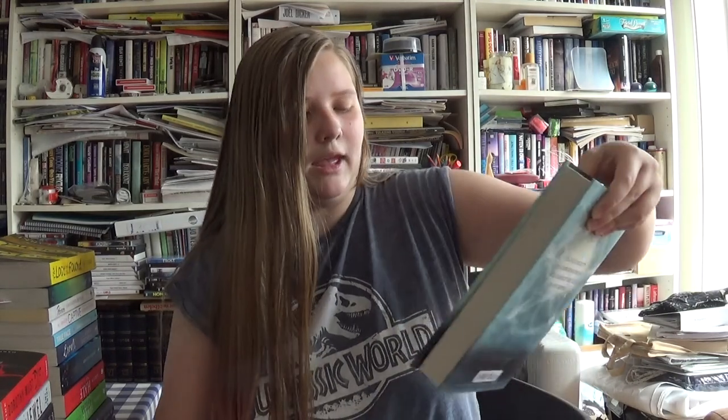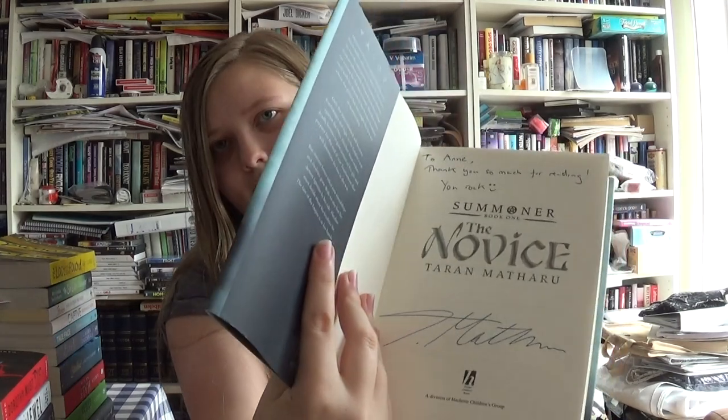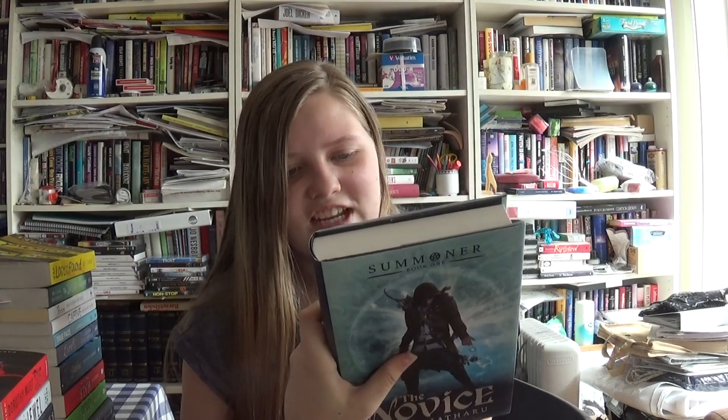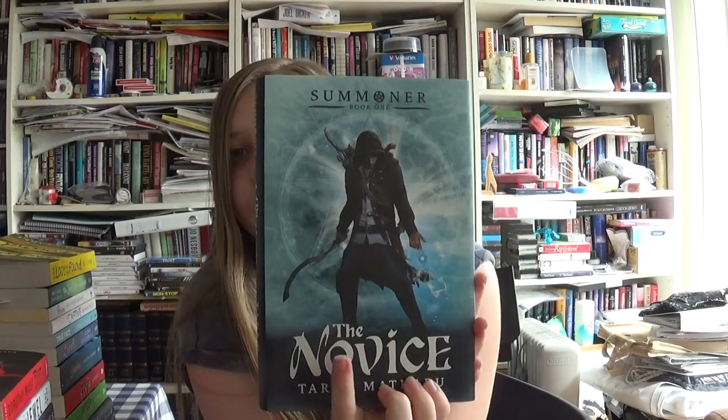And then I got The Novice by Taran Matharu, also signed. Wait, hang on. I hadn't heard of Night School or The Novice before. I feel like I've heard Night School mentioned though, but at least The Novice I haven't heard of before. But it seems really cool. It's about one boy's ability to summon demons that will change the fate of an empire. And it looks so pretty. It looks really pretty.